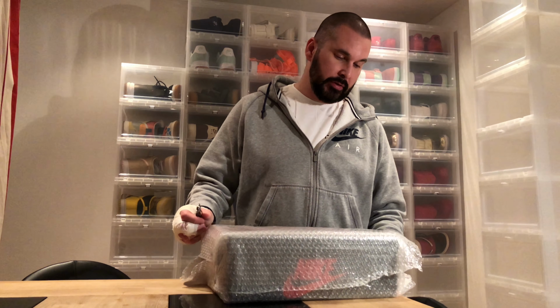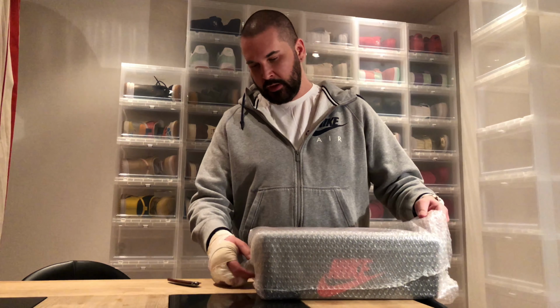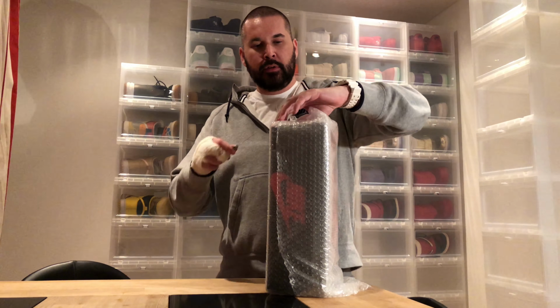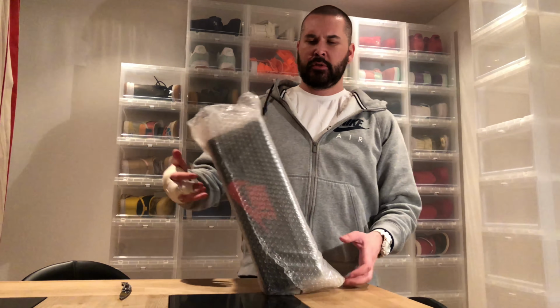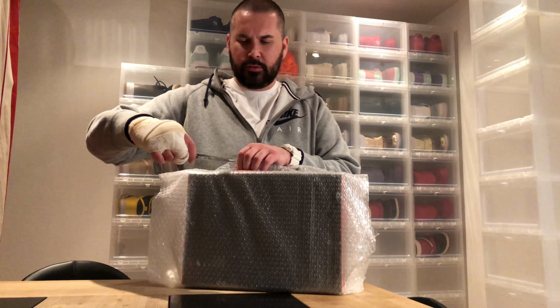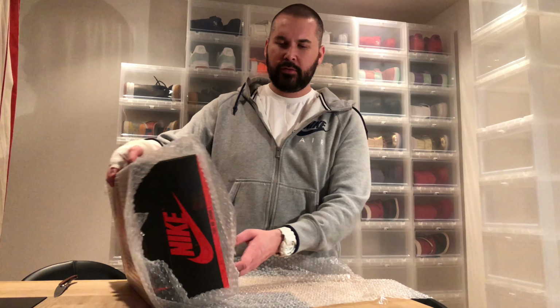Alright, today's unboxing has already been unboxed because of this. It's another pair of Air Jordans from Soul Story once again. This time it's the Dark Shadow, or I just call them Shadow. I don't know what the official nickname is. I think it's only Shadow, Air Jordan 1 Shadow. This is the OG colorway from 1985.